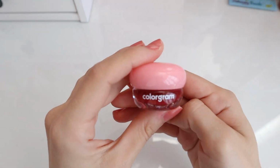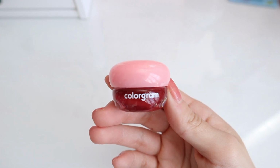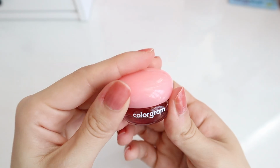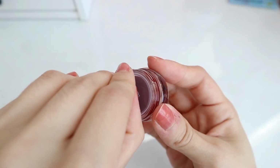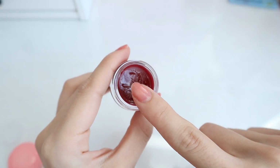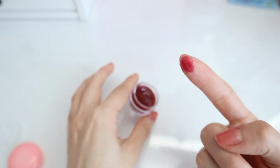The next fave is this teeny tiny little pot from Colorgram, and this is a tinted balm that comes in a pot, which isn't my favorite format because now that I have my nail extensions back on, I actually won't be able to get into this without digging into it. In case you missed my last video, this is all pre-filmed content, so my nails no longer look like this, thankfully. But when I had short nails, I used this all the time, as you can see.